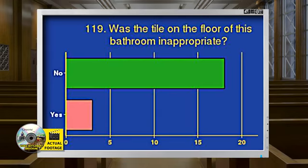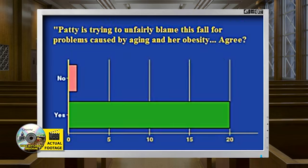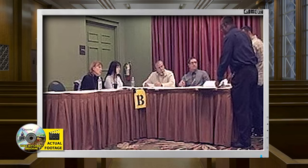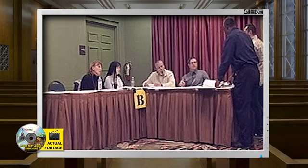Then, after pointing out the good things in plaintiff's case, we highlight positive things for the defense. Our jurors rejected plaintiff's claim that the tile was a safety problem. Most significantly, almost every single one of these Atlanta residents watched Patty explain her health concerns, and they concluded that she was unfairly blaming the bathroom fall for the health problems she now has. Plaintiff has serious selective memory and drug issues with a number of the jurors.